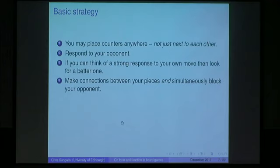More strategic comments. In this game, you need to make connections between your pieces and block your opponent. That's really the key to this. And so defense in this game is also attack. You'll notice that there is a sort of symmetry between defense and attack. Creating a path blocks your opponent, so it's essential to do that.